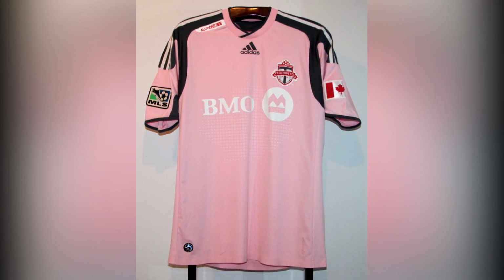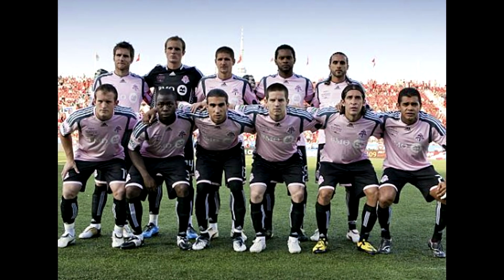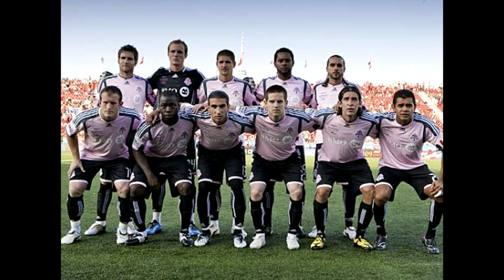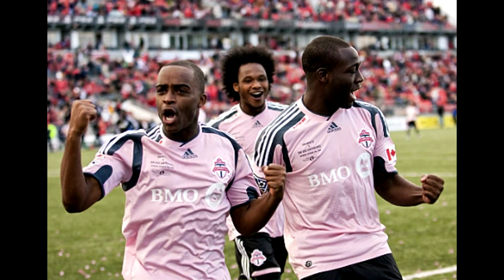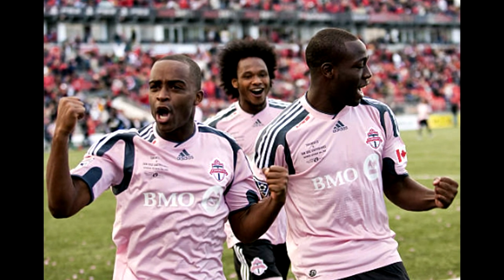2009 Toronto FC pink kit. Yeah, you thought Inter Miami was the first team to rock pink? Nope. That was actually Toronto FC, who sported these special pink jerseys for 2 games in 2009. The money raised from selling these jerseys went to the Canadian Breast Cancer Foundation, which is a great cause.